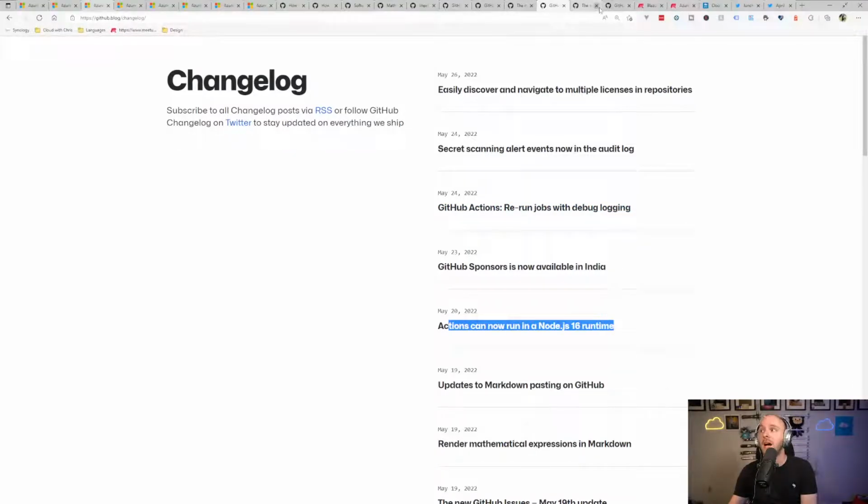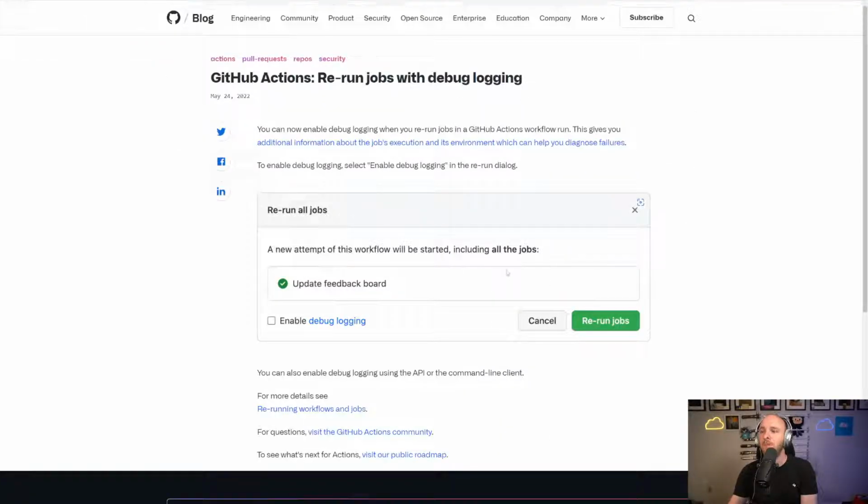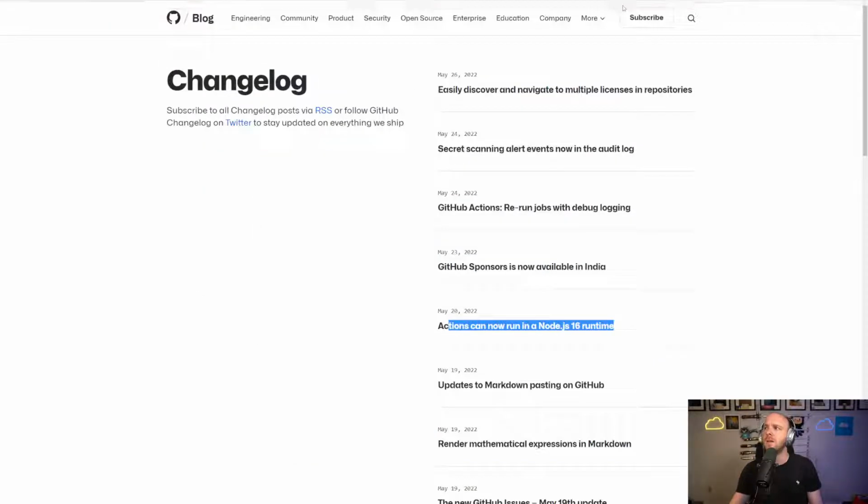I am so happy about this one, actually. There was the capability to rerun jobs, but now there's actually a capability to just check a box and say, yep, I want to enable debug logging. Because think about it, if a job has failed, it's probably failed for a reason and you don't quite know why, so you want to go and debug that. So really great workflow there, just a nice paper cut in my opinion that's been fixed.